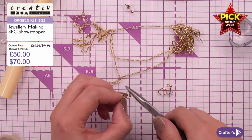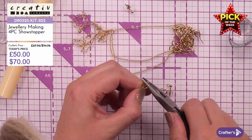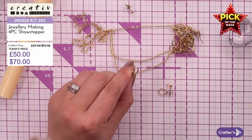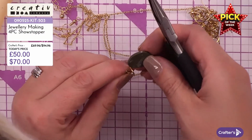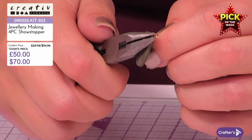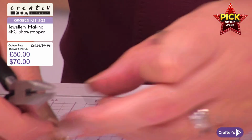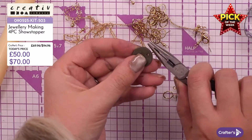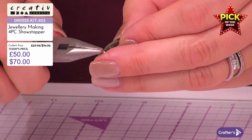Then what we can do is open our hoop. Now, you never open the hoop like that. You always twist it away from yourself like this, so that you don't pull them out of shape. Once we've got that, we can go onto the middle one. We can hook this one on here, and then fold this back up into place. Then I'm going to take my next little piece of chain, hook this one on, and once we've got the first piece hooked on, we can hook the second piece on.